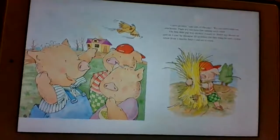And here we go, the first pig building his house out of straw. He did not spend much time planning his new straw house, and instead he started building right away. After a short time, the house was finished, and the pig wiped his brow with satisfaction. But the other two pigs had doubts about the house made of straw. Maybe it's not strong enough, one of them said.